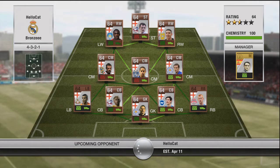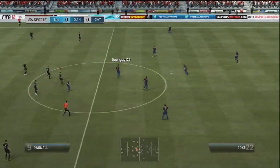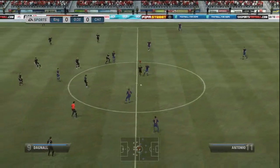First game in this episode, with Chrissy Daggler up front and rapid players either side of him, is against an all-English bronze side, almost all shiny as well, apart from the two fullbacks. And this guy was pretty good actually. It's a decent team, so I was quite apprehensive going into the game, but we got a good start actually.